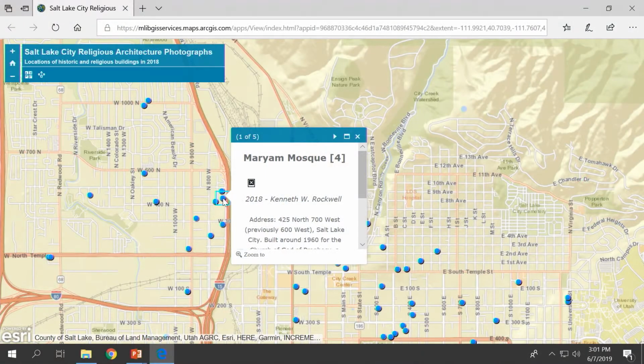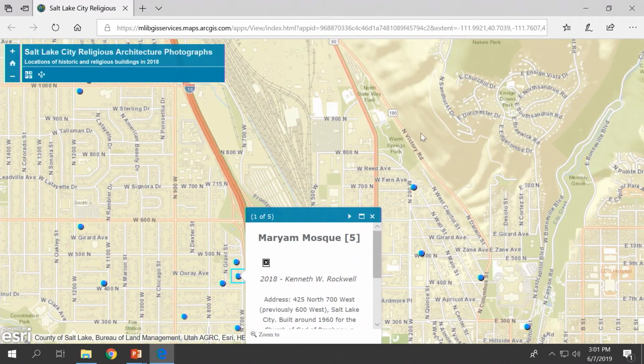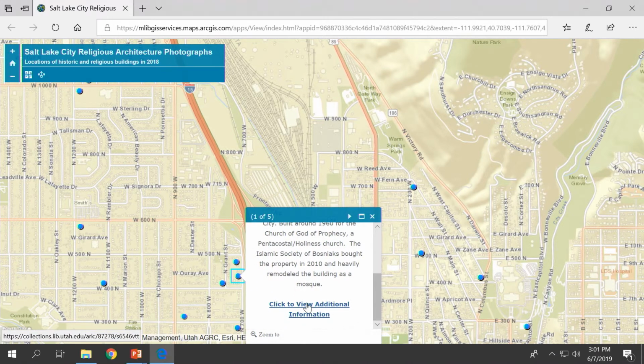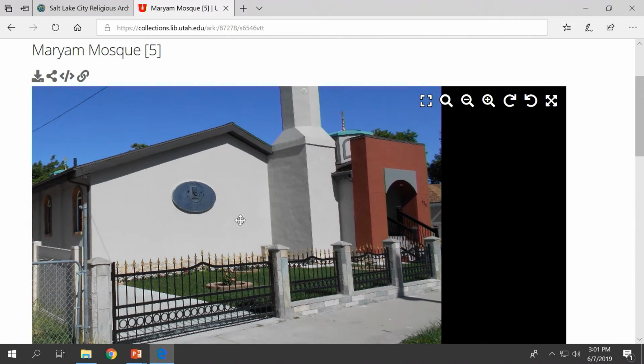Here's one of my favorites. I've got just a little bit of extra time. Oh, it's not showing the picture. Oh well, too bad. There's a pretty mosque on the west side. What happens if you scroll down inside the box? Oh yeah, there's a picture of it.